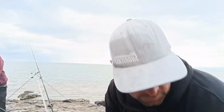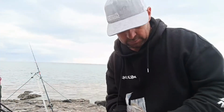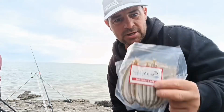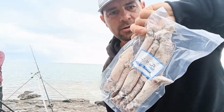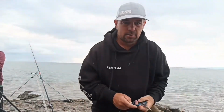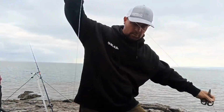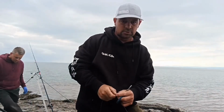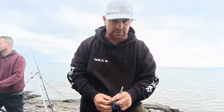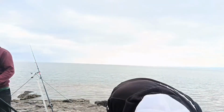To start off, a nice long pulley rig, some Southwest Sea Bait sand eel. Cheers, Wibbly, sorted me out. Some nice squid. An 8-foot pulley rig, Booker's Rigs pulley rig. Cheers for knocking me a few up, mate, because I haven't had time. I've been too busy tope fishing.